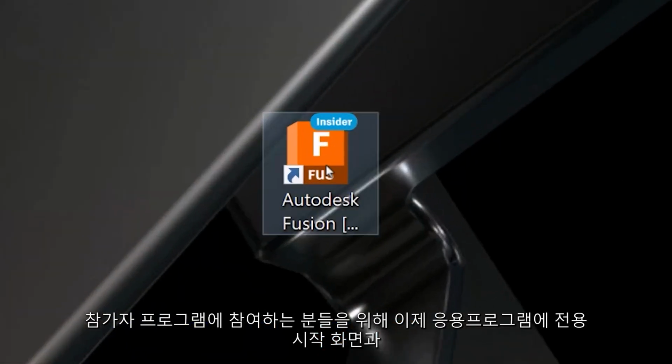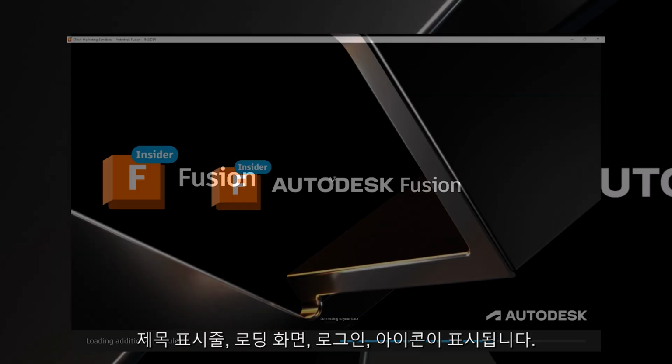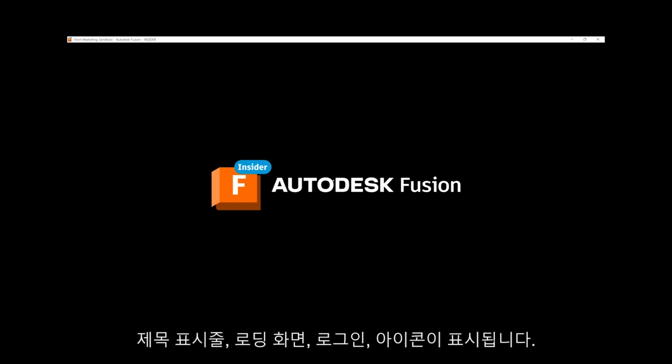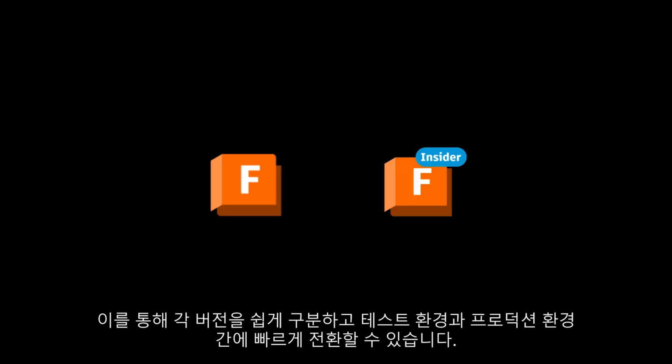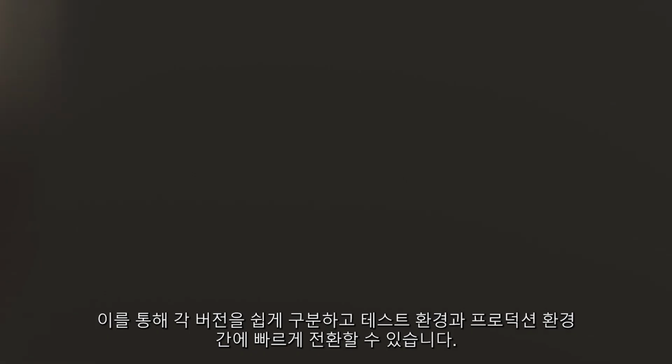For those participating in our Insider program, the application now has a dedicated splash screen, title bar, loading screen, login, and icon. This makes it easier to distinguish between each version and quickly switch between testing and production environments.